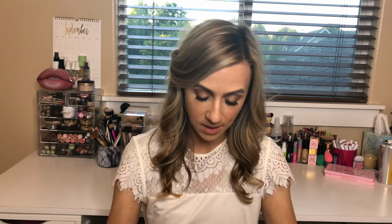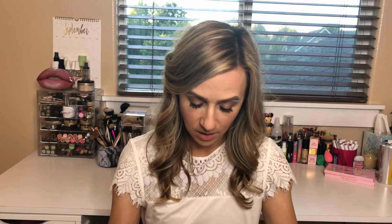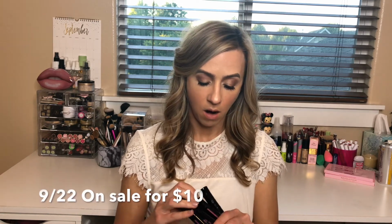All right, the next thing that I will talk about are these Buxom Va Va Plump liquid lipsticks. These don't dry to a matte finish. I love Buxom lipsticks. These have the same minty scent and tingle as the Buxom lip glosses, but the minty tingle is not as intense, and these are so pigmented.